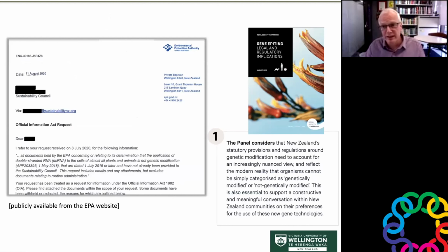There's been certainly some work that has promoted that we think about this. So the Royal Society have done some work, quite recently, looking at, well, do we need to modify these laws and regulations, right? They could have come out with a harder conclusion, but they considered that New Zealand's statutory provisions and regulations around this need to account for an increasingly nuanced view, right? So we need to start thinking about them at least. That was from the Royal Society. I think, again, the minister ducked for cover on this. The minister really has not made any changes or taken into account anything around this.